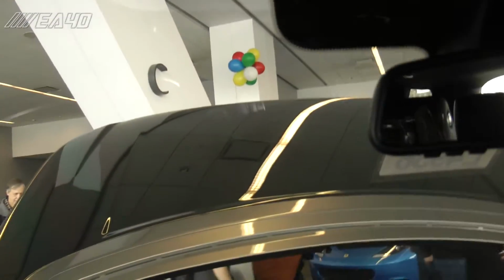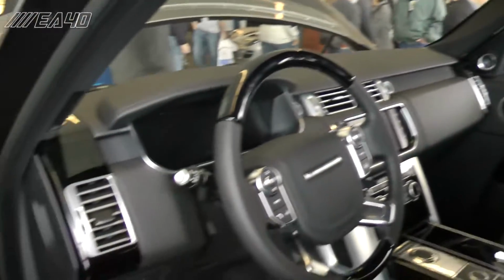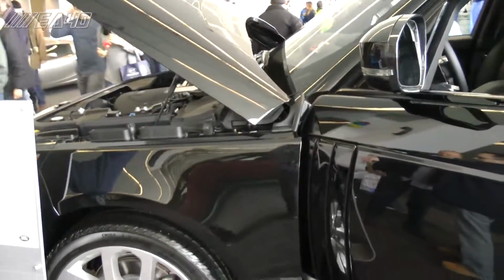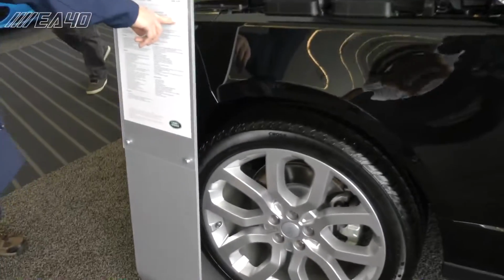High rollover risk. I did not know that Range Rovers had that. I thought the air suspension would provide a bit more control. Well, that is the Range Rover TD6. Quick look at the wheels here.